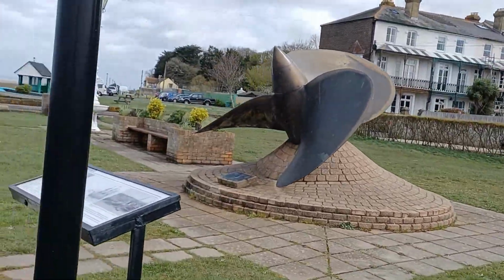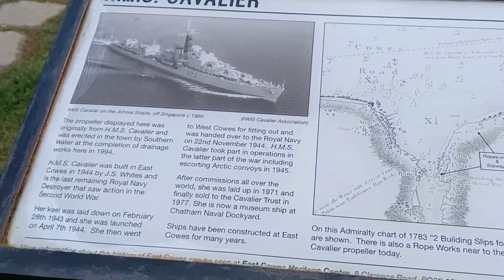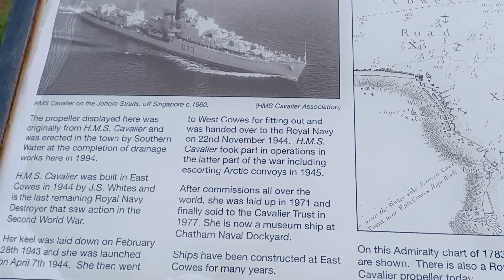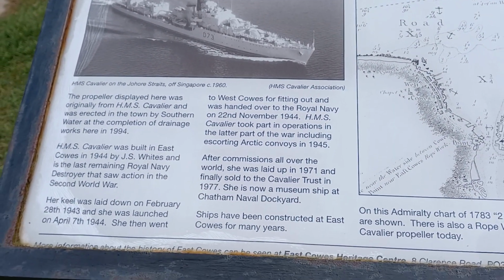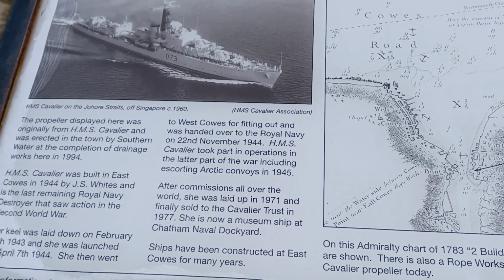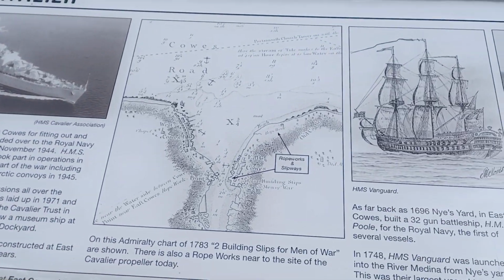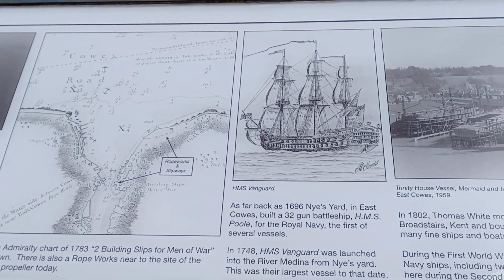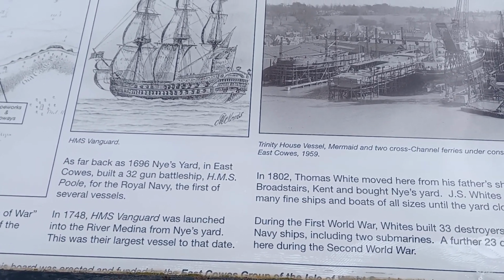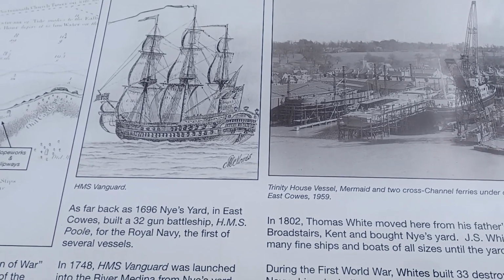Now this here, this is the propeller of the HMS Cavalier. Where is HMS Cavalier? She's actually now a museum at Chatham in Kent, Medway. There's been some major ships built in Cowes and East Cowes. So back as 1696, HMS Poole.